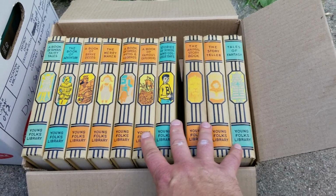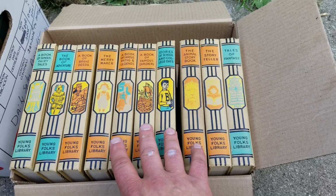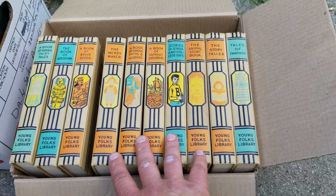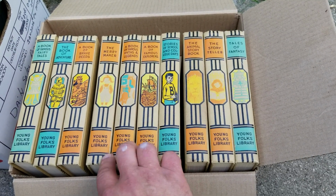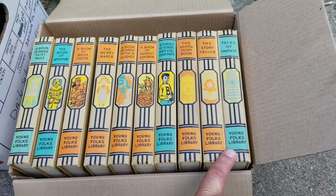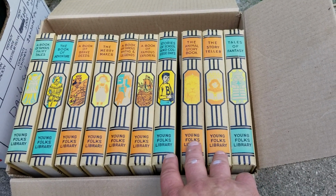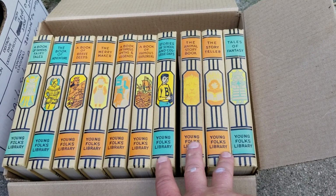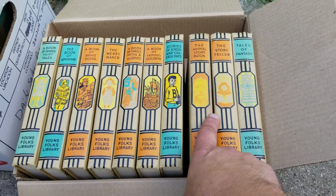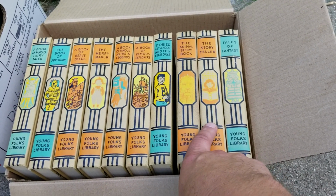So here's the problem with these. These I am not going to list on Amazon. Now let me tell you why. When I did my research on these, I found several listings on Amazon, but they were all jumbled up. Okay, apparently the Young Folks Library is a brand that went through the 20s and 30s and 50s and probably even into the 60s. I don't know, but all the listings on Amazon were different. You know, there was a 6-book listing, a 9-book listing, a 14-book listing, and some of them even had different looking covers than these, like the earlier publications, the 30s publications.